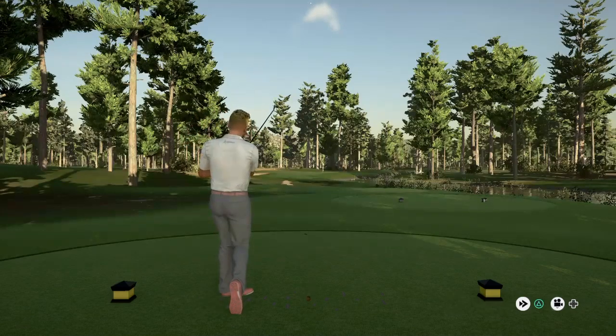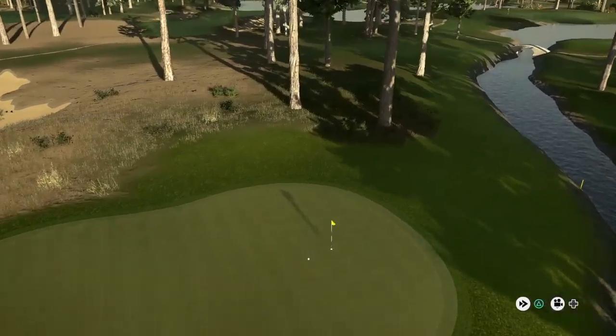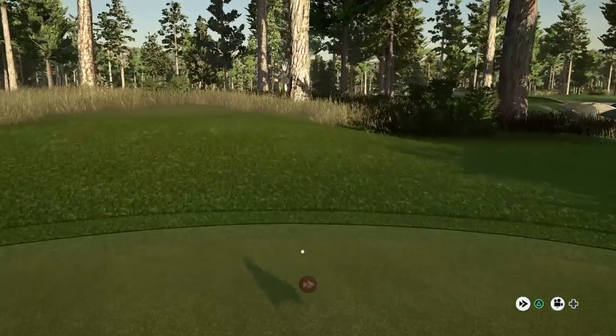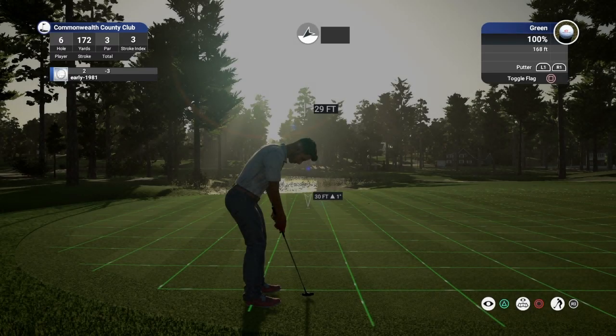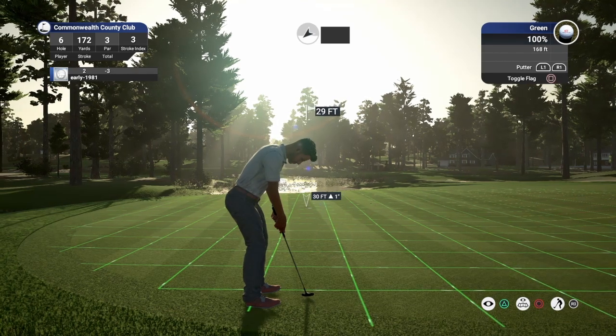The wind should really take me round here. Ooh, it looks like you're going to be putting. Should sit down maybe fairly quickly. Come on, sit, sit. No, just a bit too long. We just hold the green though. Okay, we're putting from 29 feet. But we do have a putt from the dance floor. It is a 29-foot putt.